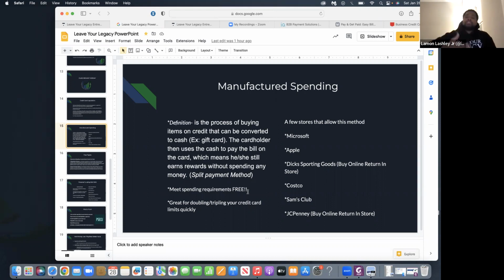So that is the process of manufactured spending, which can not only help you meet those minimum spending requirements for free, but that's also a good way for you to double and triple your cards, because they see, man, this person is using the maximum limit out, 1, 2, 3 months back to back. And as you all know, we want to ask for credit limit increases every 4 to 6 months, whether we need them or not. We just want to call in, make sure we don't get a hard pull, and we want to get that credit line increase, right? So that's just something to keep in mind.